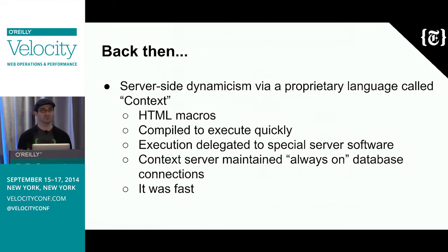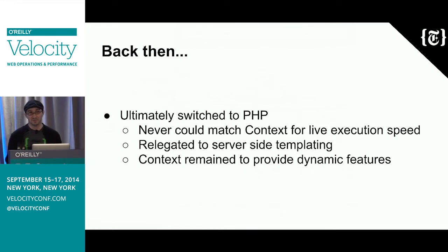And we were able to achieve certain dynamicism because Context server maintained connections to databases. And so we focused on performant database queries, and we were able to return something really fast. And it really was fast, because we were interested in switching away from proprietary towards something like PHP. And when we did head-to-head testing, Context and PHP, there was really no competition.